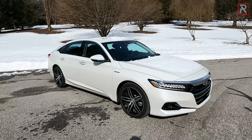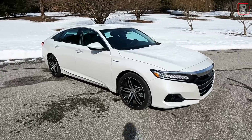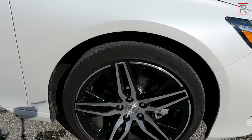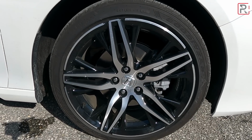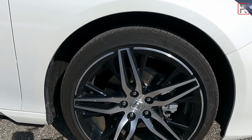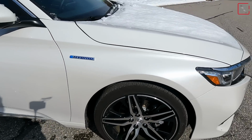Regardless, the Accord continues to remain front-wheel drive only. They do not offer this vehicle with all-wheel drive. Looking at the wheel options, you can see this Touring has a new 19-inch wheel that kind of reminds me of the old Accord Sport wheels. These are a 5-spoke design with a pretty nice looking spoke finish. You have 235-width tires riding on 19-inch wheels. So again, a nice looking wheel and tire combo.